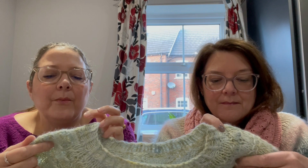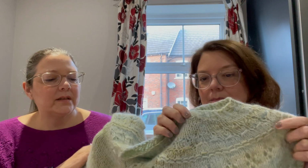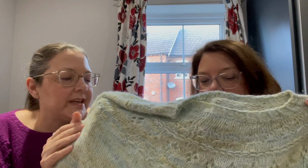I can't remember how I picked which size to knit of this, but I definitely didn't want the huge amount of positive ease that is suggested in the pattern. So I think I knitted size 3.